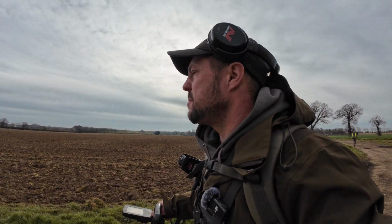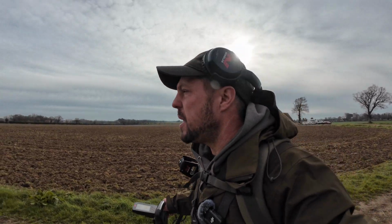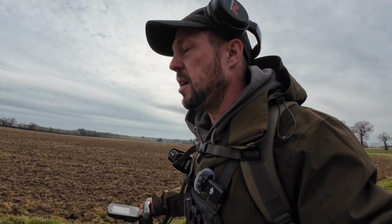I'm out with Dragon Detecting on a Woven Dig today in Banningham, which is a place near Aylsham in Norfolk. Yeah, beautiful place. I believe I've been here before. I can't remember which fields exactly. I know there was one of them over the back here, quite a few fields over.